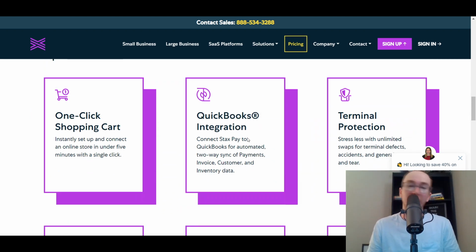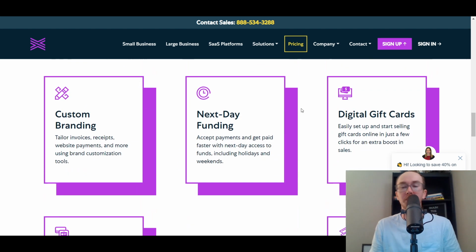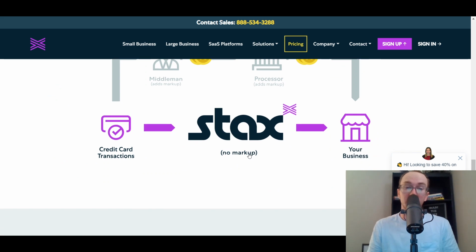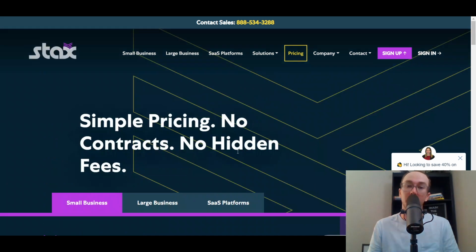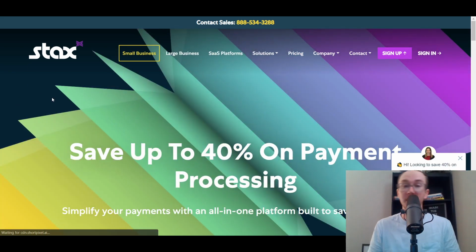They do have a variety of different optional add-ons as well, such as QuickBooks integrations, which is really cool if you already use QuickBooks for your accounting needs. Then Stacks can make a lot of sense. They are really one of the most popular solutions for those larger scale, higher volume businesses. So Stacks, definitely a great spot in this list.